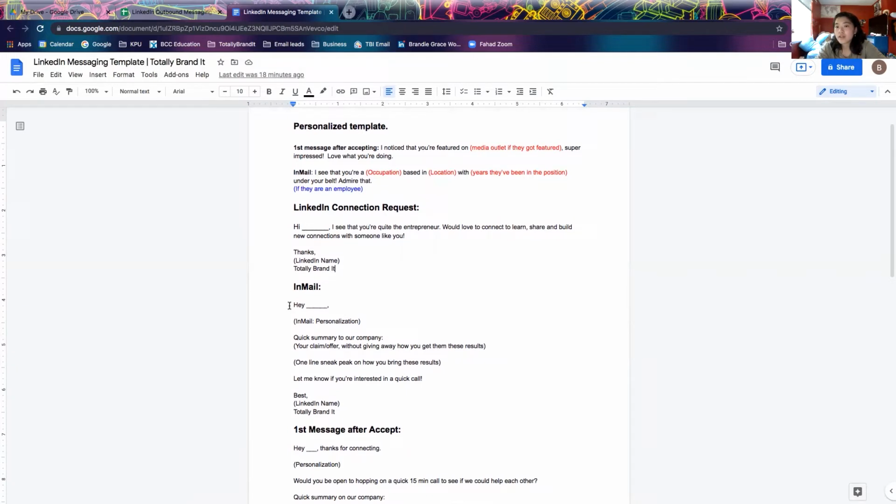So an in-mail is more of a pitch, I would say, but it's a short pitch with a little bit of personalization as well. So you can see that it says in-mail personalization here. So we go back to the top. There it is. Change this up however you see fit for your company. I see that you're a real estate agent based in Ontario with 5 years under your belt. I really admire that. That would be really good if they're an employee. If not, then you got to change it up.